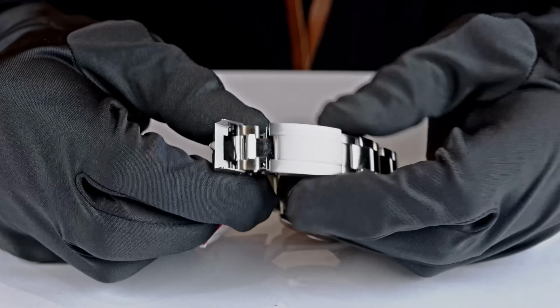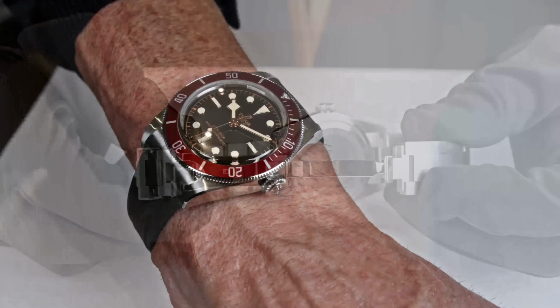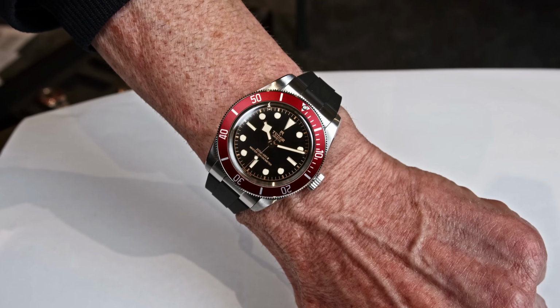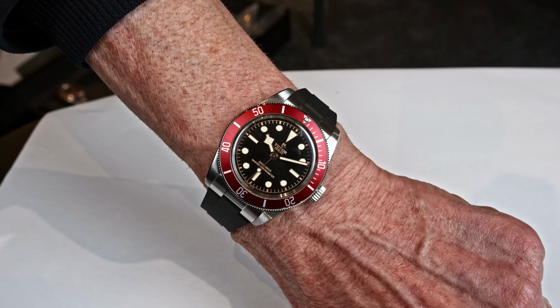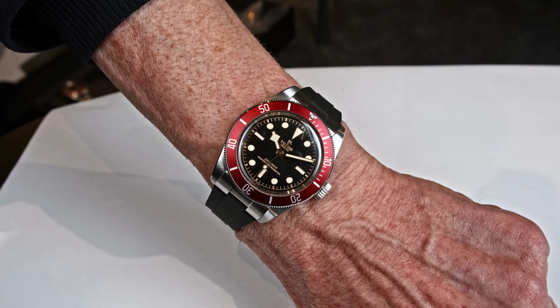Good to know they are all fitted with the Tudor T-Fit rapid adjustment clasp. And also, before I jump into the details and give you more information about the size, what you should also know is that their watches come with a 5-year guarantee.